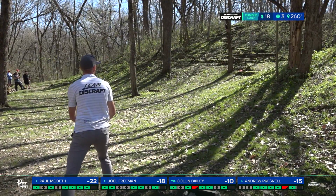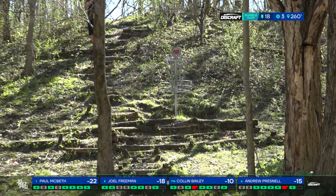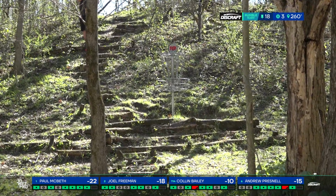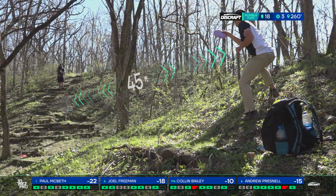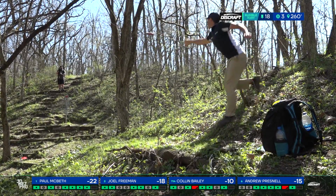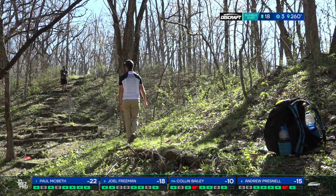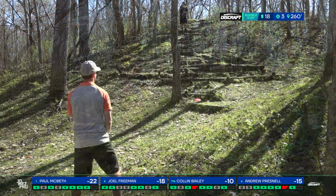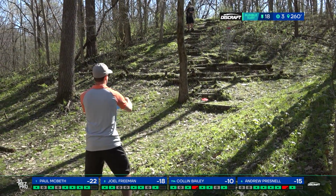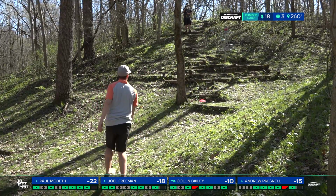Nice. Then Andrew, probably about from 70. You've got a look for birdie? Yeah, about 45 feet here. Kind of an awkward straddle to get out of that stuff. Oh, great line. Yeah, I thought I made it right out of my hand. Yeah, you gave it a chance. Exactly. Just get it up above the cage.